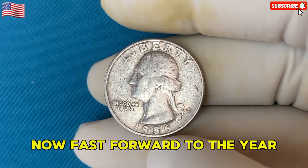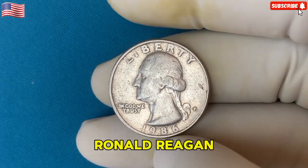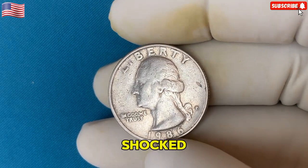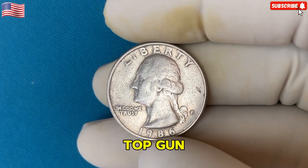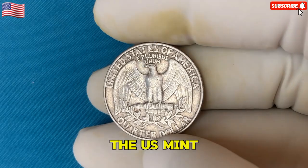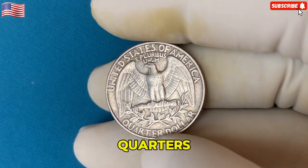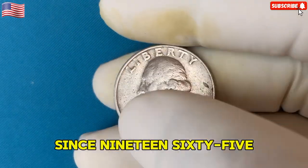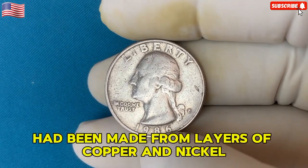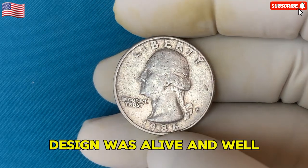Now fast forward to the year 1986. It was a different time. Ronald Reagan was president. The Space Shuttle Challenger disaster had just shocked the nation. Top Gun was flying high in theaters. And in coin production, the U.S. Mint was deep into its copper-nickel-clad era. Gone were the days of silver quarters. Since 1965, all regular circulating quarters had been made from layers of copper and nickel bonded together. Still, the Washington design was alive and well.